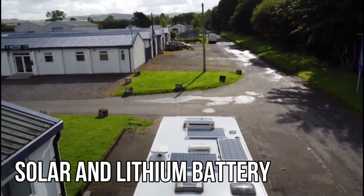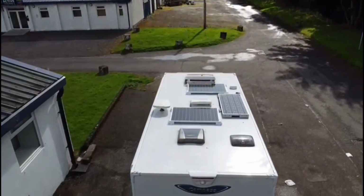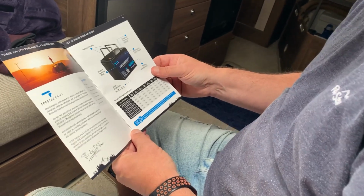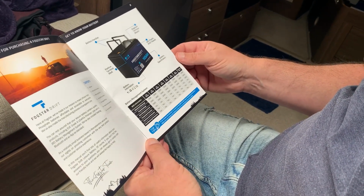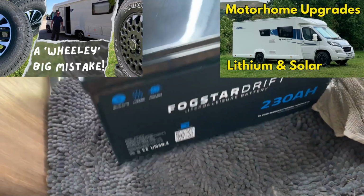Before heading north for autumn, we wanted to be able to stay off-grid for longer, so we opted to add more solar panels to generate more power and swap to a lithium battery so we can store it. If you want to know more details, you can check out the 2 vlogs in the links above.